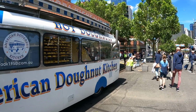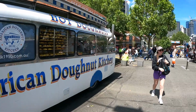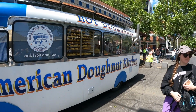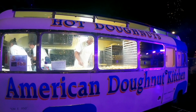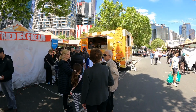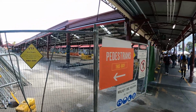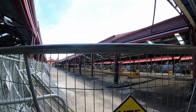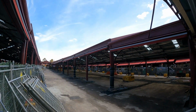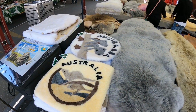Just like in our winter night market video, we found the American Donut Kitchen, which seems to always have the longest lines. If you don't want to wait in the long lines, it's definitely worth watching them make the donuts inside. It turns out quite a bit of the market is currently under renovation, but this didn't matter too much because nothing was missing from the market itself.